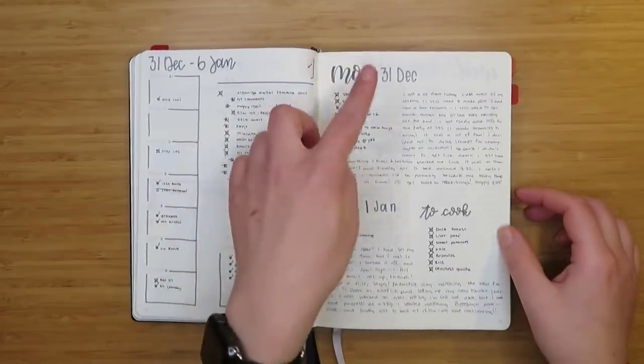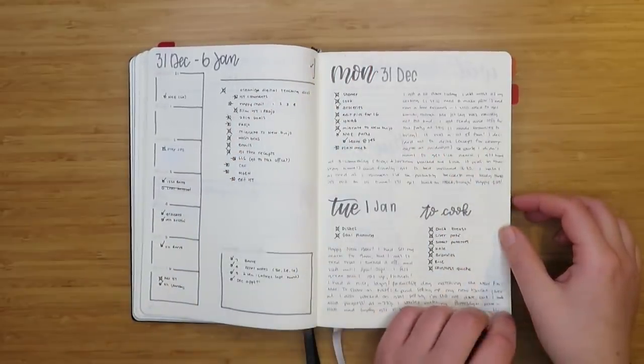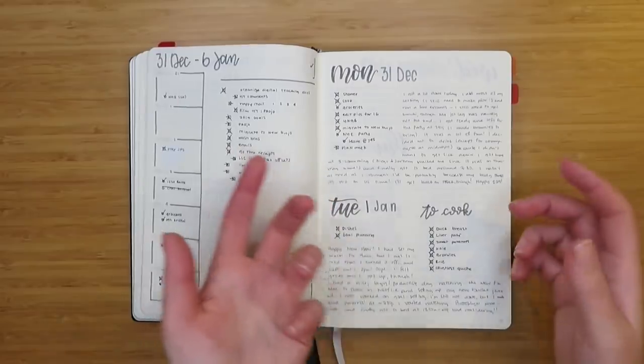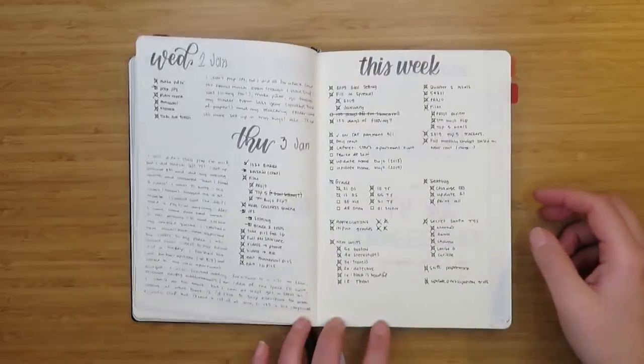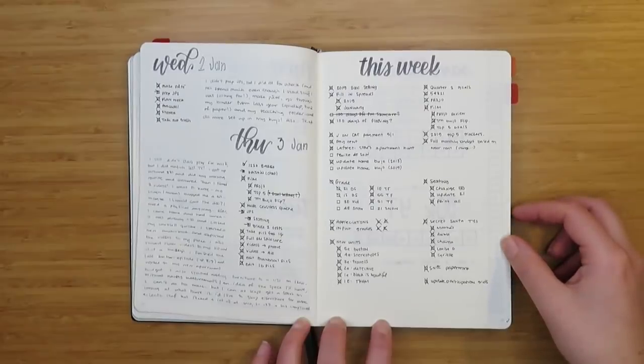I've got my tasks, and then at the end of the day, once I'm done, or sometimes the next morning, depending on timing, I go in and do a little bit of journaling. So that has been going along.